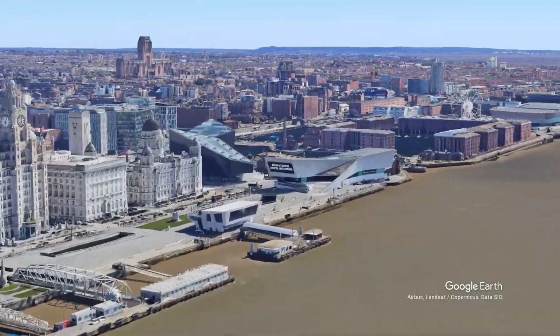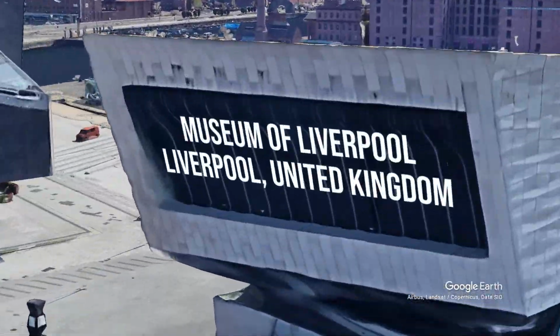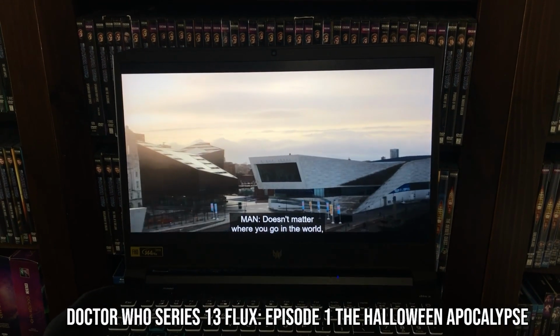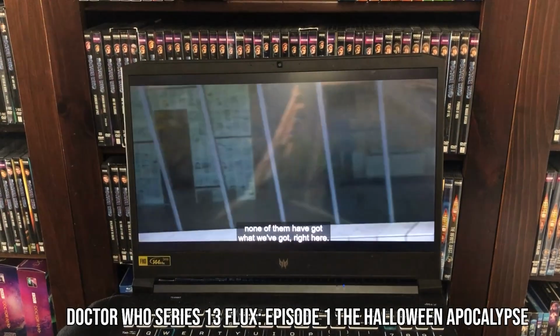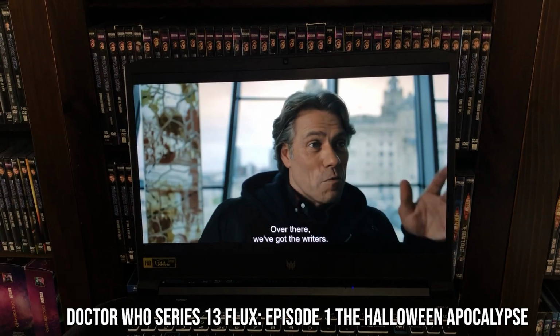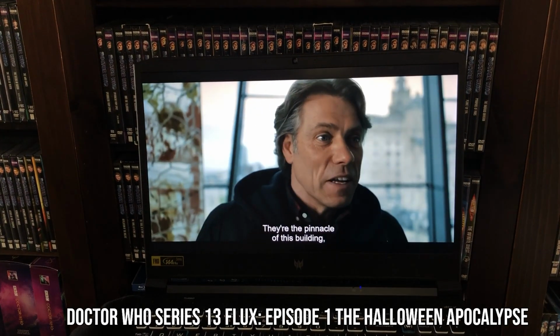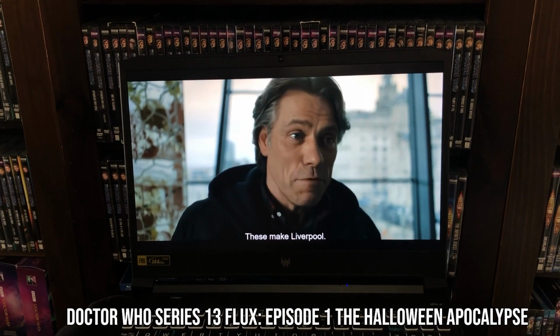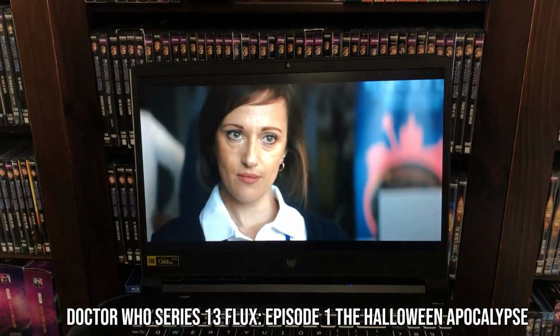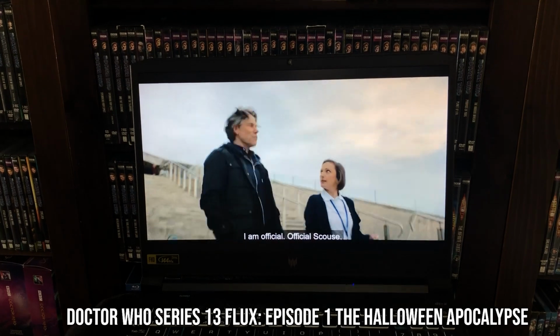Our next destination was the Museum of Liverpool. This is where Series 13 of Doctor Who starts. It's part of Dan's storyline, and it was so cool to go to the Museum of Liverpool. It is a beautiful spot. In Series 13, Episode 1, The Halloween Apocalypse, Dan is giving unofficial tours of the Liverpool Museum, but then he gets caught by Di, and he has to end his unofficial tour.